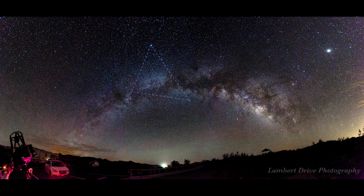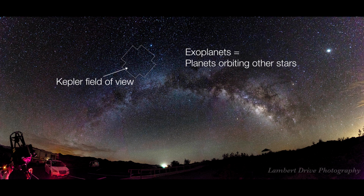The summer triangle is a helpful guidepost to the location of the Milky Way, since part of the galaxy's dense band of stars stretches between Vega and Altair. And the area between Vega and Deneb is also special because it's the part of the sky where NASA's Kepler mission pointed its telescope and discovered thousands of exoplanets.